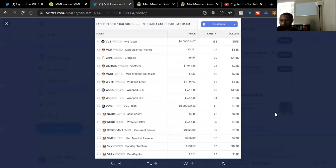But let's just take a look at the chart, man. We see on this chart, MMF has actually come in second place right under VVS with transactions and has more volume than VVS at this time as well. So right now, man, we can safely say MMF is pretty much the second most traded crypto on the Cronos blockchain.